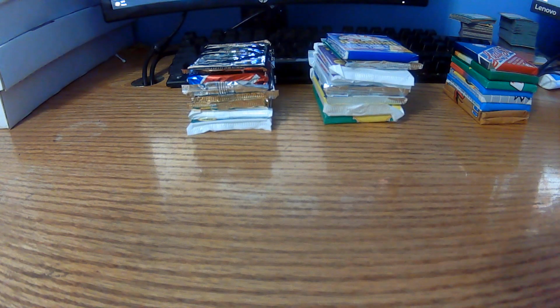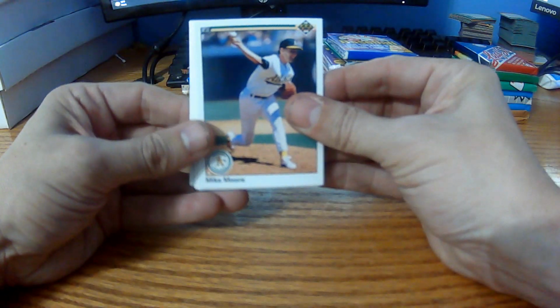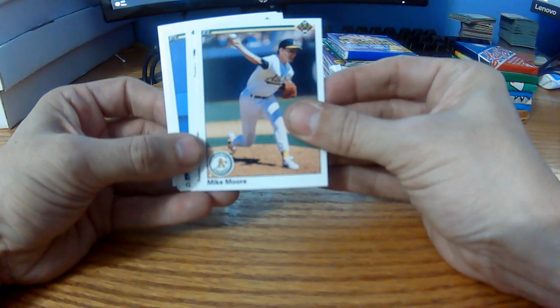Thought I had a gold mine, but the packs just never seemed to end. They just mass-produced it so badly. And then the steroid era ruined a lot of the value of the rookie cards as well.